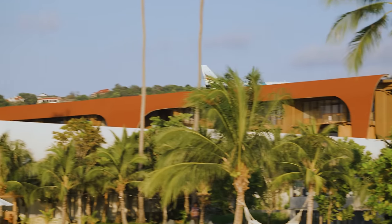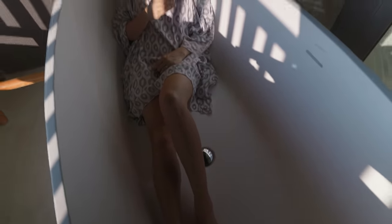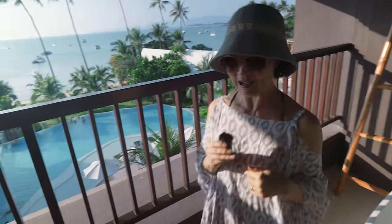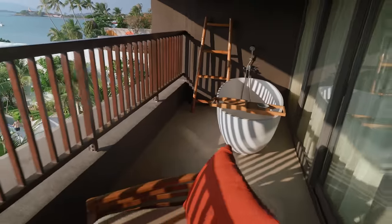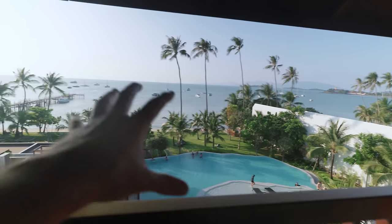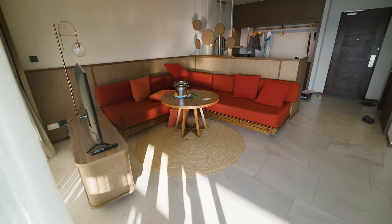So it's time to give you guys a full resort tour. But before I get started, check this out. Haley's still in the tub, but yes, Haley, there's no water in there. Oh, I don't care. The view is good, and I'm going to go in the pool right now. So let's just go right into the resort tour. You got Haley's bathtub. You got this beautiful, big, big balcony looking right out over Bangrak Beach.